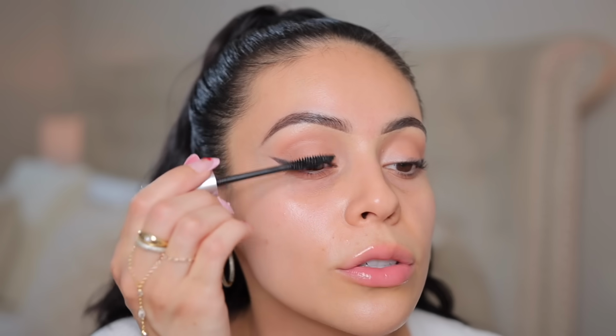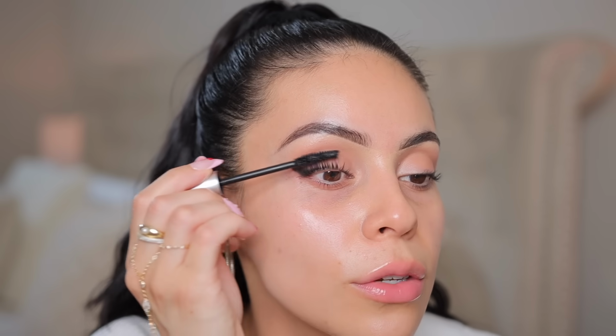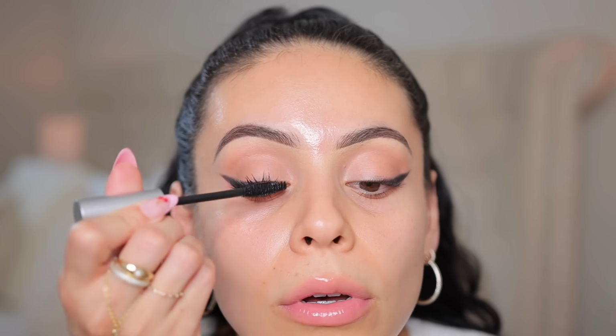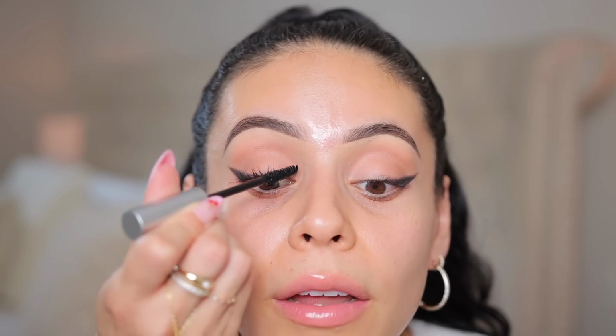The formula actually isn't too wet, which I do like. That is one coat. The wand feels comfortable around the eyes. I'm trying to get every single lash. I actually like the way this looks on my lashes. Good separation, good length. The ultimate test is going to be how this wears throughout the day. Hopefully we have no flaking and hopefully my lashes don't completely droop down. I do have a new eyeliner, but we're going to save that for the end.